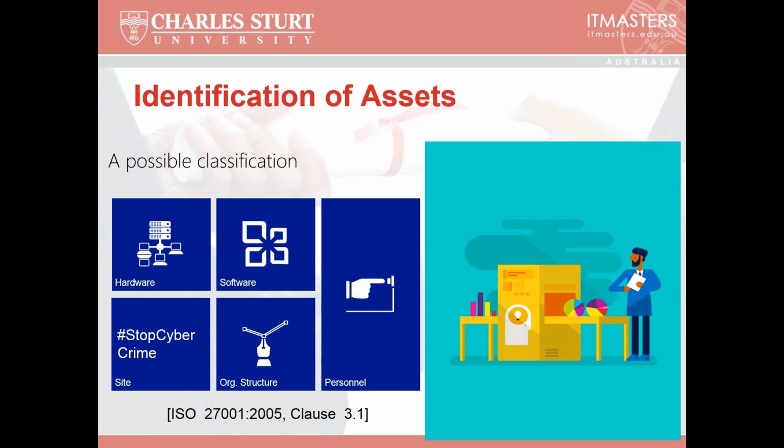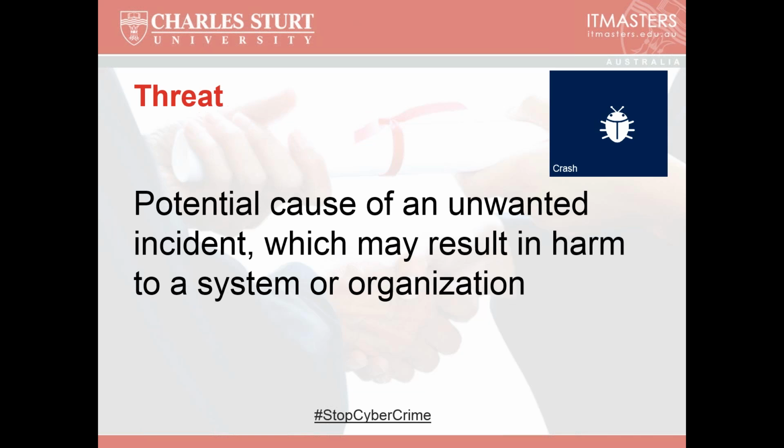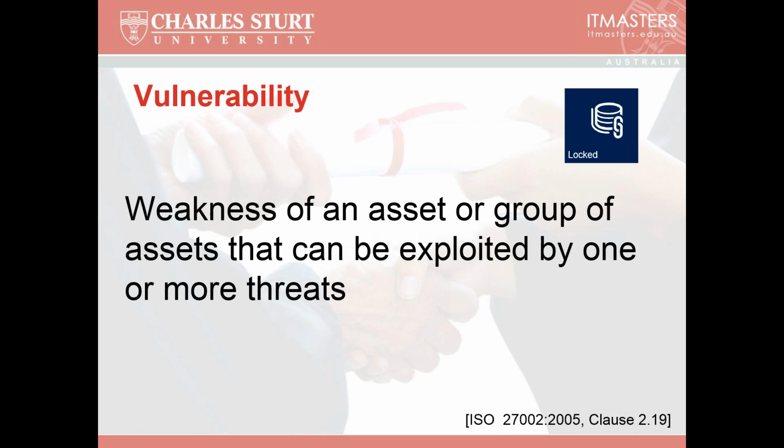We know that more and more governments these days are hiring hackers, and these hackers are creating threats. What is a threat? A threat is a potential cause of an unwanted incident which may result in harm to a system or organization. A threat usually exploits a vulnerability. Why? Because a vulnerability is a weakness. What kind of weakness? A weakness of an asset or group of assets that can be exploited by one or more threats.